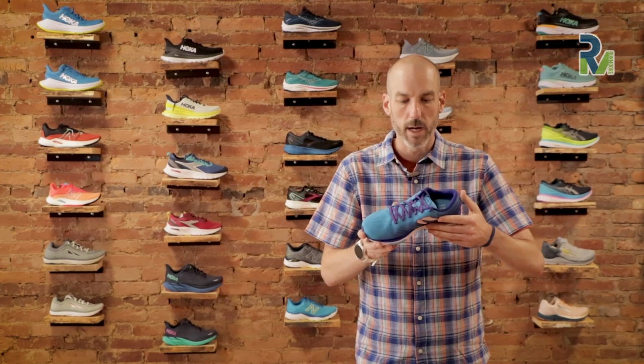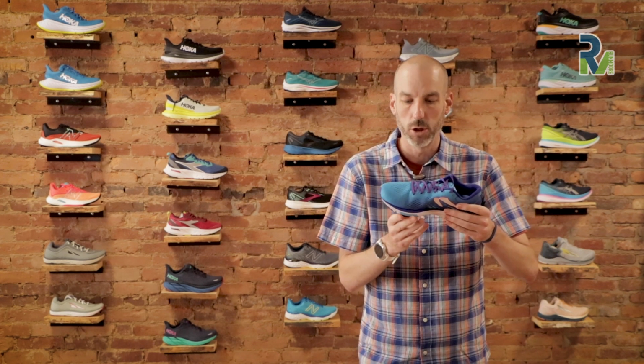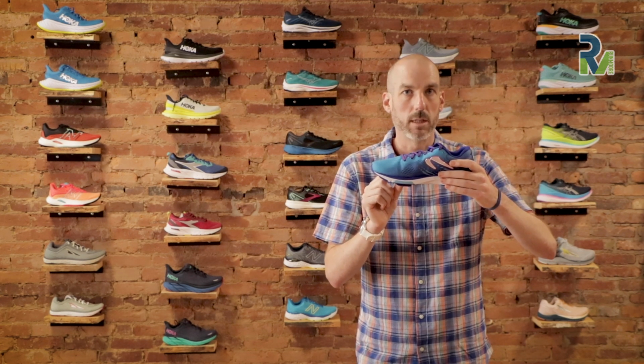Back in the day, Newton used to have different categories of pop depending on how aggressive these lugs were, with Pop 1 being your most aggressive, Pop 1 Plus being like a racing shoe, but it really dictates how far those come out. And when you put people in a Newton that's not used to it, it's a really interesting sensation. It is one of those shoes where people either love it or hate it as soon as they get into it.